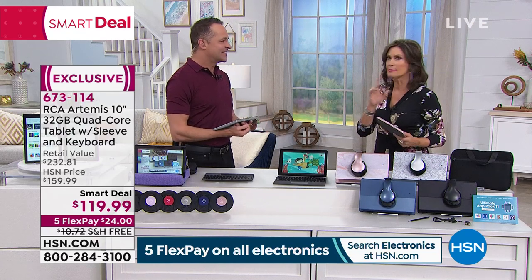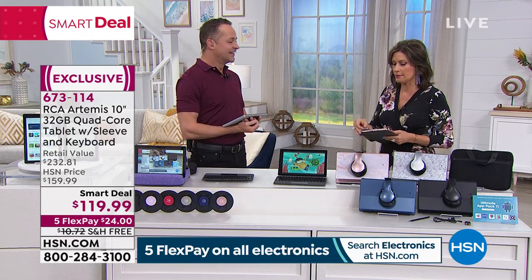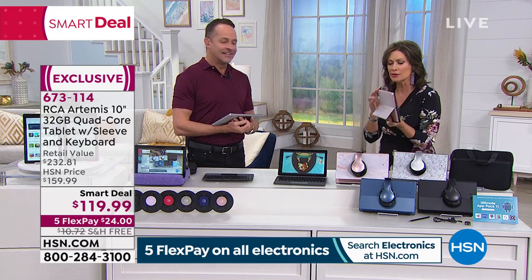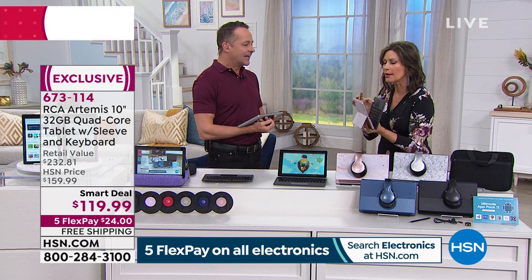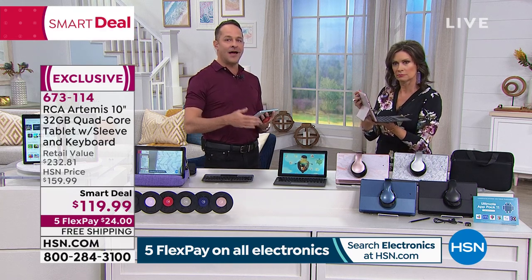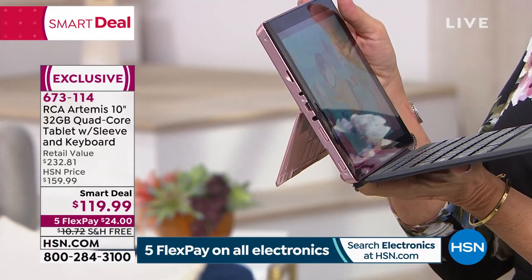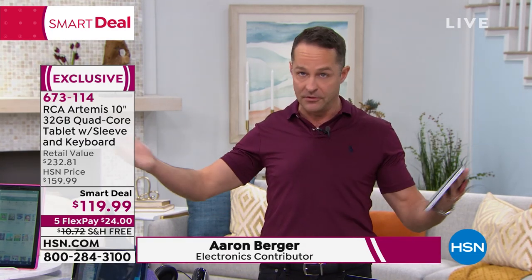Sometimes it's the small things that make all the difference. That kickstand is awesome, right? Silly little kickstand is going to make all the difference in the whole wide world. How did Apple become such an extraordinary company? By their great design, right? So it's all these little design elements built into this tablet that I think you're going to love, at a price that isn't maybe an Apple or some other device, which are all fantastic devices. We sell them on hsn.com, but it's not an $800 tablet.